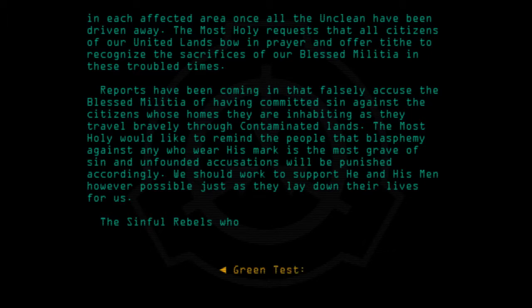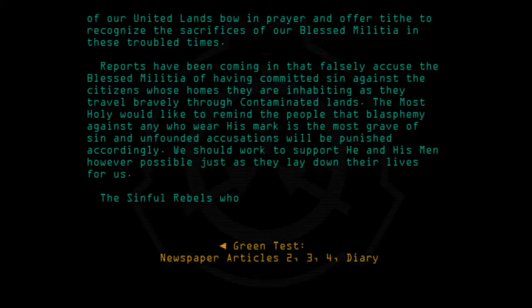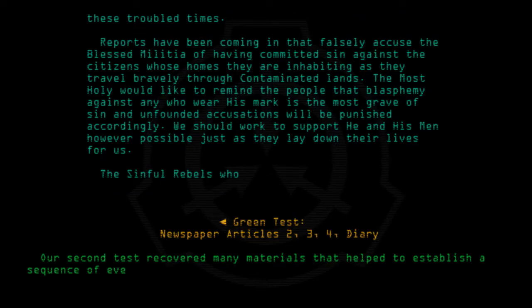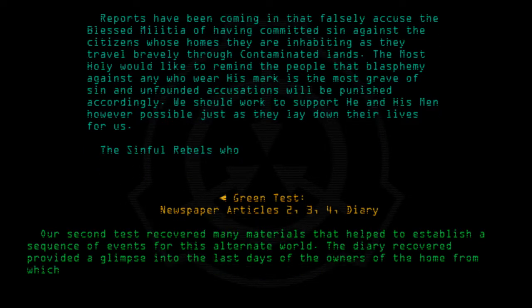Green test. Newspaper articles 2, 3, 4, diary. Our second test recovered many materials that helped to establish a sequence of events for this alternate world. The diary recovered provided a glimpse into the last days of the owners of the home from which it was recovered, and may represent activity in other areas of the world as well.